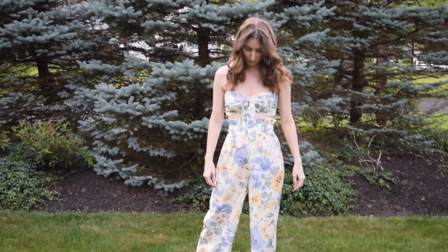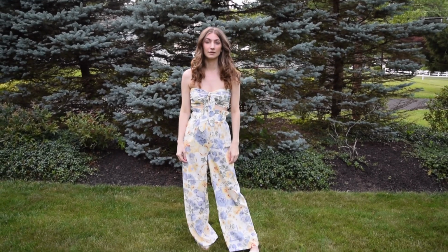The pants are awesome as well. I feel like what's great about this is that you could just wear this top with jean shorts, and then the pants you could also wear with white or something like that. So these are, I guess I would describe them as paper bag waist pants. They have this cute little ruffle on the top. They are all very elastic, and it's very well sewn.